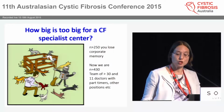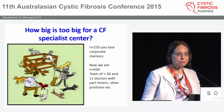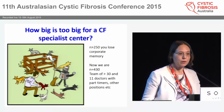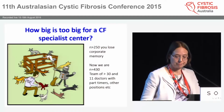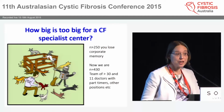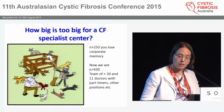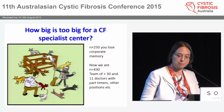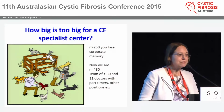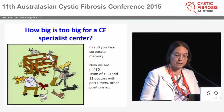How big is too big for a CF centre? At around 250 patients, my experience was that we lost corporate memory, and that was when I was at the Royal Children's Hospital. Now we're 430 patients, and we certainly don't have corporate memory of all those patients. We also have a team of over 30 people, and we have 11 doctors to keep track of, so that's herding cats, that really is.